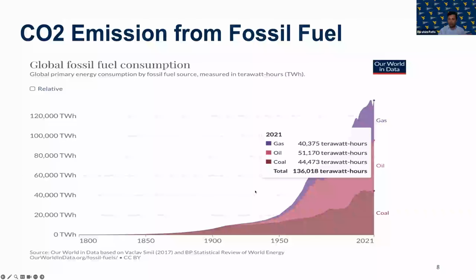The next question comes: why do we even use fossil fuels? And the answer is obviously we need energy. This graph shows how the energy demand, the energy consumption, has increased since the 1800s. As you can see, the amount of energy that we are using has increased significantly, and most of that is generated through oil, gas, and coal, okay? So the reality is we need energy. We need energy to develop our countries. The majority of it comes from oil, gas, and coal, from fossil fuels. But burning those fossil fuels leads to CO2 emission, which leads to global warming. So the idea is to reverse this process, to decrease the amount of fossil fuel and decrease the CO2.